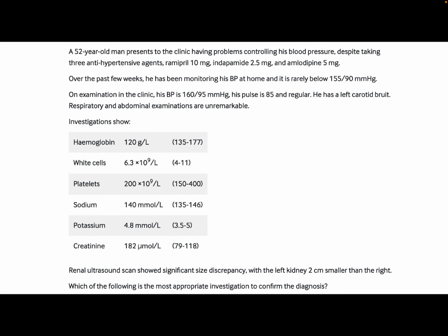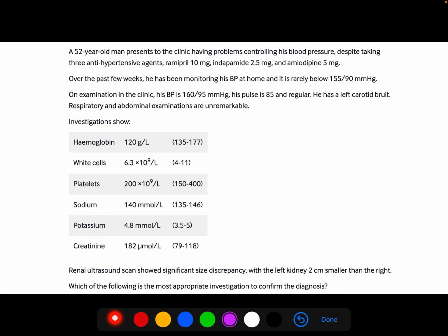Let us see this question. A 52-year-old man has presented to the clinic having problems controlling his blood pressure. Despite being on 3 antihypertensive drugs, ramipril, indapamide, and amlodipine, over the past few weeks he has been monitoring his blood pressure at home, and it is rarely below 155/90.